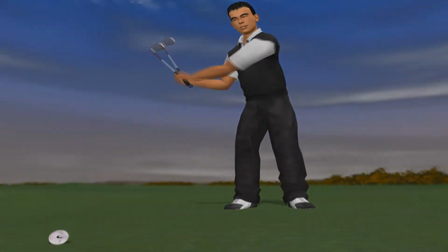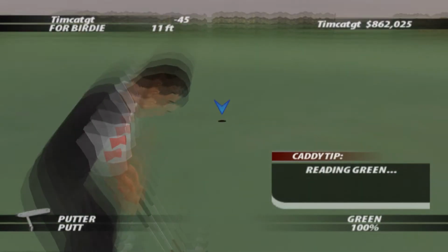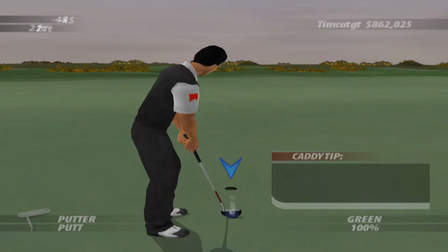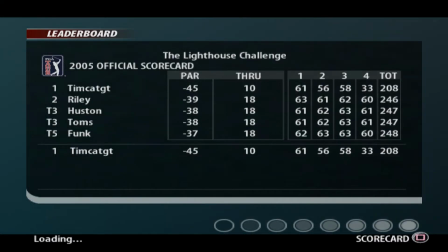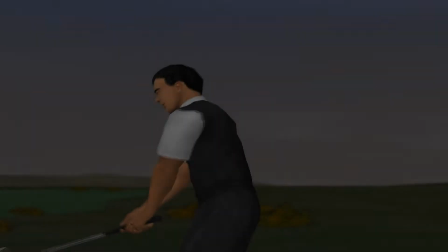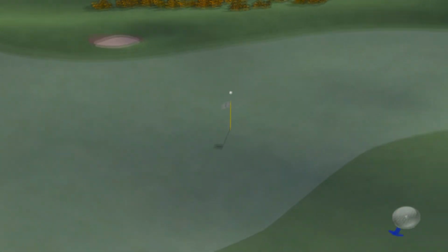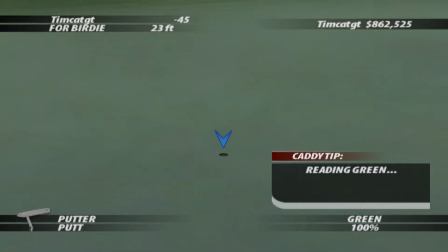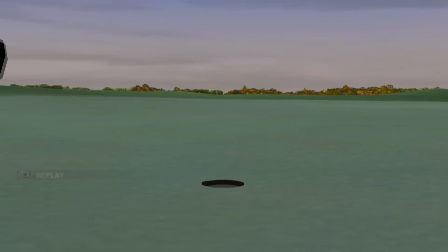Played this very nicely down the fairway. This would be seven straight birdies if it goes in. Ooh, it lipped out. And this will end up on the putting surface. Should be in good shape here. Take some time to figure out this break.